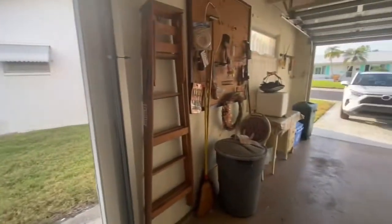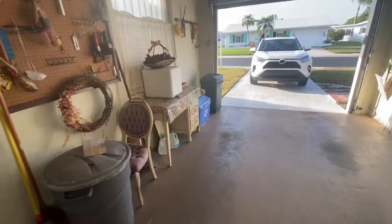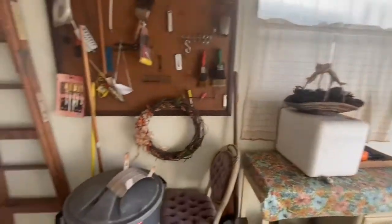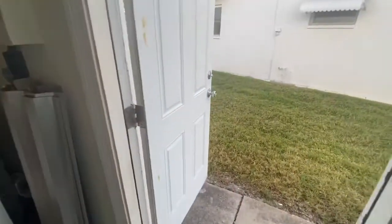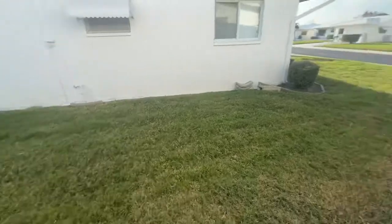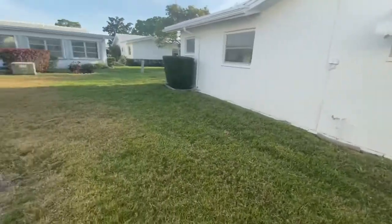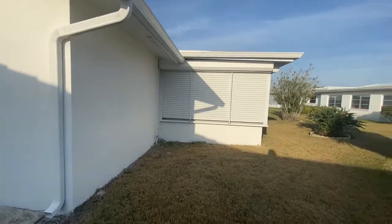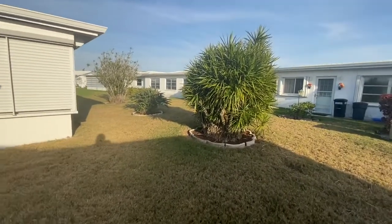Coming out the garage door there. Got a window with hurricane shutters on it. There's some more hurricane shutters by the door. Coming out to the lawn, which is maintained by the HOA Association. They do the watering. There's the hurricane windows down. Those are electrically operated.